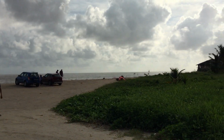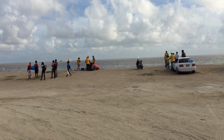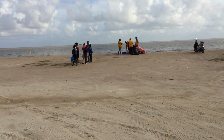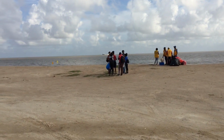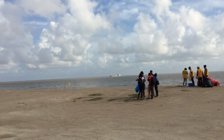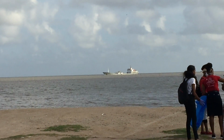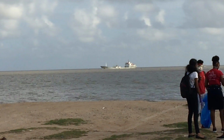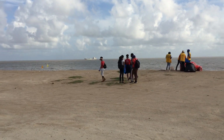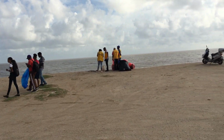Saturday morning here in Kingston, Georgetown, Guyana. We're also in time to see one of these service ships coming in. It's probably one of the ships that is servicing the oil and gas drill operations out in the ocean, Guyana's exclusive economic zone.